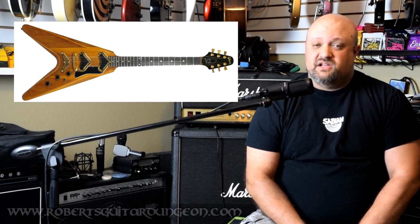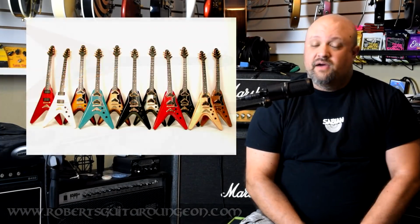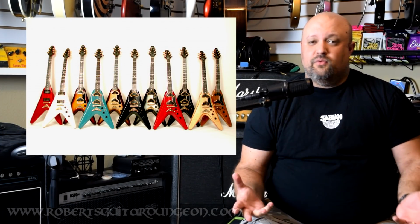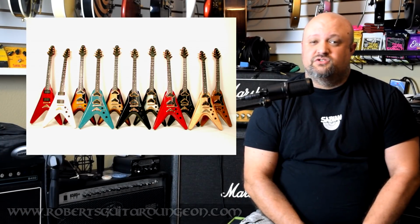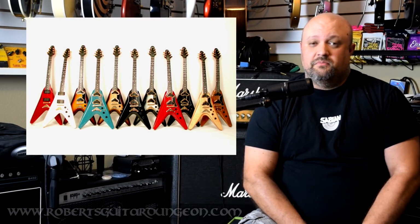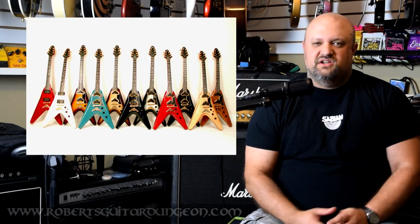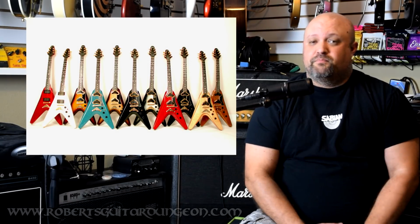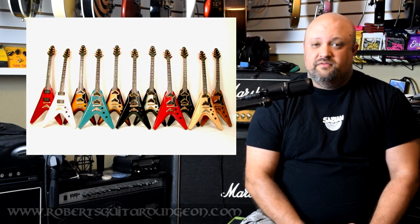These were actually made really, really well, despite coming out of the 70s, which are known to be one of Gibson's darker eras. I've gotten to play a few of them over the last 10 years or so, and if I were still out playing live in a band, this is a guitar that I would consider owning, because it's just got this vibe about it that is just really, really cool, and it's one of the brighter spots in that particular era of Gibson history.